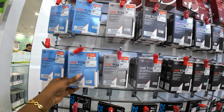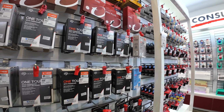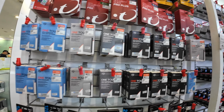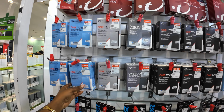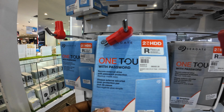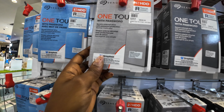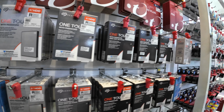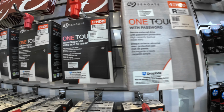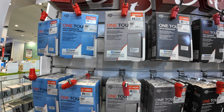Okay. 1 tera, 2 tera, 4 tera, 5 tera. Is it heavy? Well, let me just buy one. How much is this? 402. 1 tera, 300. 4 tera, how much? 672. Wow. It's way cheaper to buy the bigger ones.